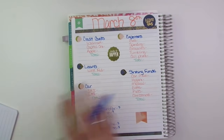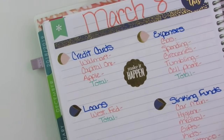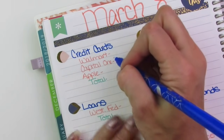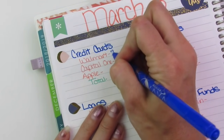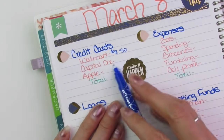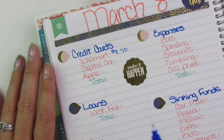Walmart this week, I'm going to zoom in a little bit here. Walmart this week, I am doing $8.50, and I say this every time, but I know that I do have some new viewers. This $8.50 is not a monthly amount, that's a weekly amount.